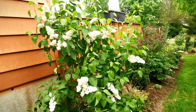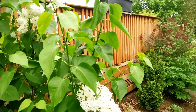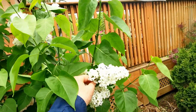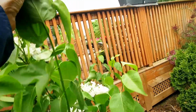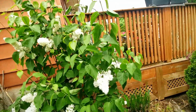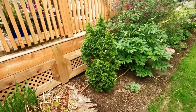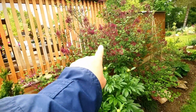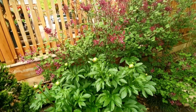Lovely lilac here. It smells fantastic. Look at this. Beautiful blooms. It's growing like crazy. This whole thing here, that's all this year, this spring. This is a Boomerang Lilac, and it's a repeat bloomer.